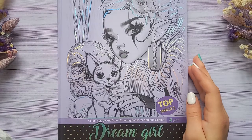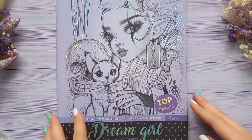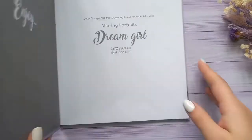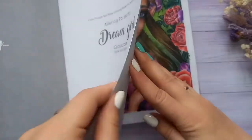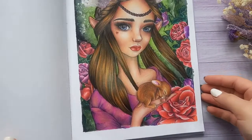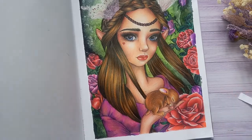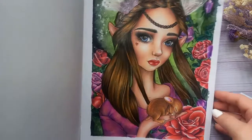And a new coloring book, Dream Girl by Lika Lendel. I tried to color this one in order, page by page, except the first illustration. I don't like her. So here we have a forest girl with a small puppy or rabbit, it doesn't matter.